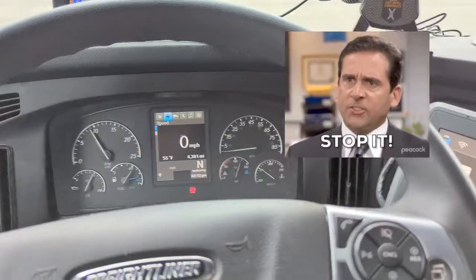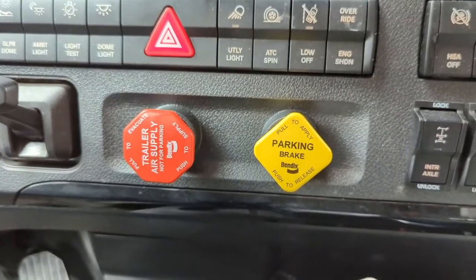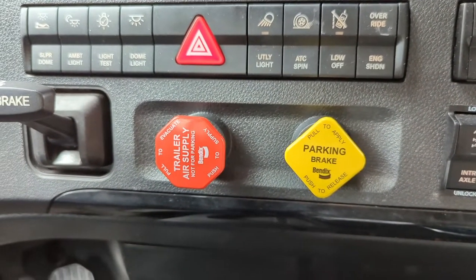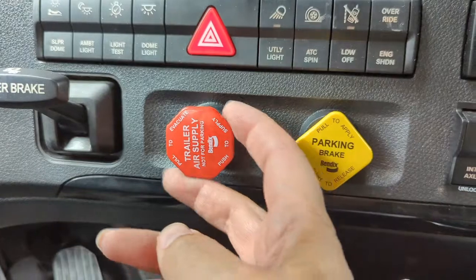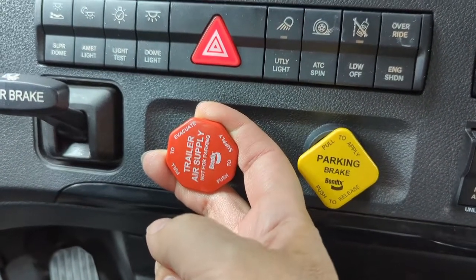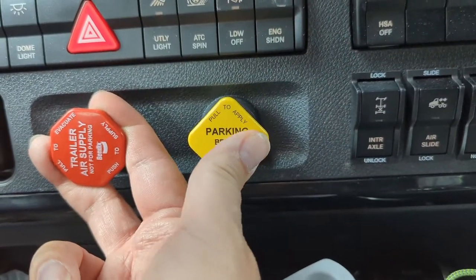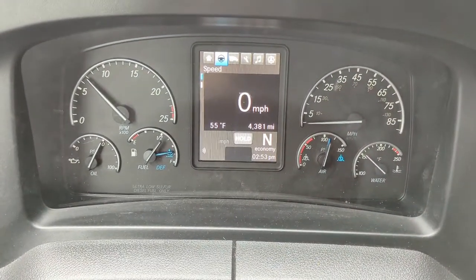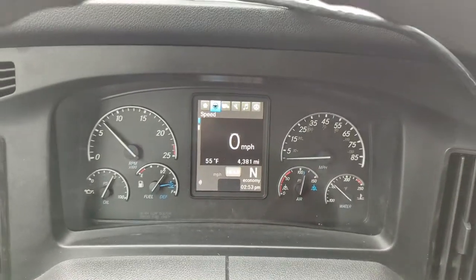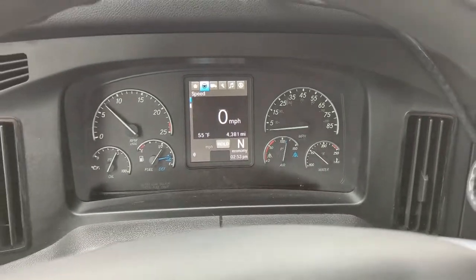In that event, you can go over here to your air brakes. And what you're going to do, unless your company again has disabled this feature, is you are going to keep your trailer air supply engaged when you're hooked to a trailer. But you're going to push in your truck air supply and release those brakes so that your parking light will go off, and you're tricking your truck into thinking that you are rolling, so it shouldn't shut down. Okay?